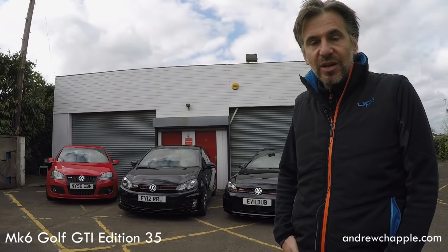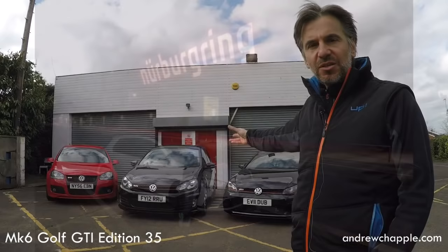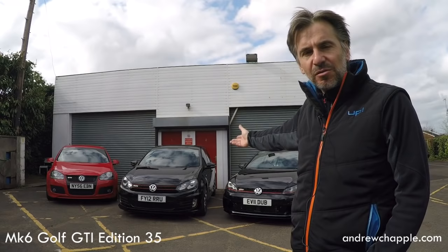Everybody knows about the Edition 30, it's been around a long time, and you probably know a lot about the Edition 40 because of the ring record and all the press coverage that was only like 18 months ago. But the Edition 35 is probably the unknown car, and those that do know a lot about it say it really didn't move things on much from the Edition 30, and it's true.